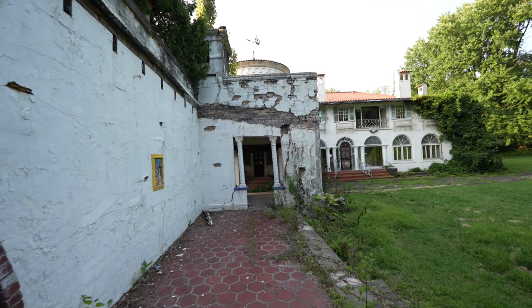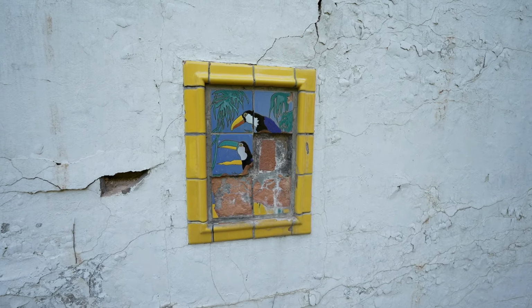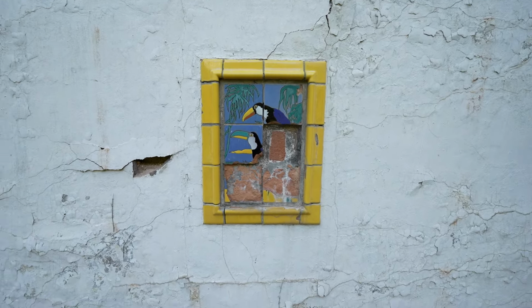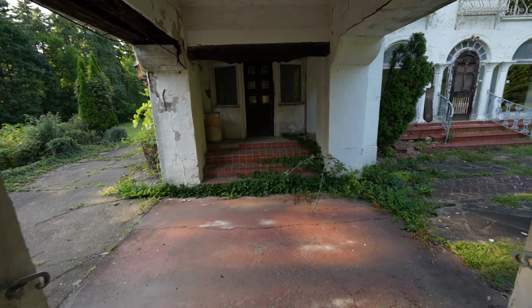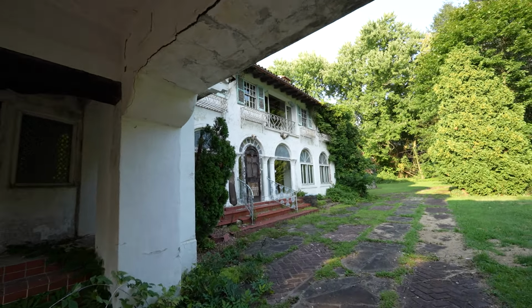Start looking around. There's a lot of cool mosaics on the wall. This one has like a toucan on there. A little entryway. Like I said, very, very unique. It looks like it shouldn't be in America. It looks like a European structure of some kind. Driveway goes down to a gate that is very overgrown.